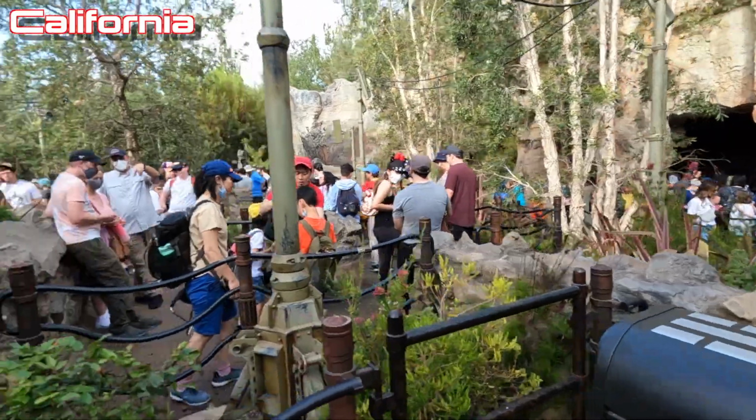This is incredible. They just opened up Rise of the Resistance. Oh crap, there's still a line. We're gonna get on it. It's happening. One of the coolest rides I've ever been on in my life. For sure, be prepared for a long line for this ride. It is one of the most interactive rides that makes you feel like you're part of this story that I've ever ridden in my life.